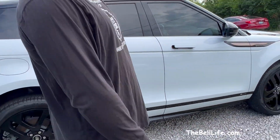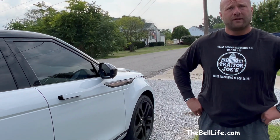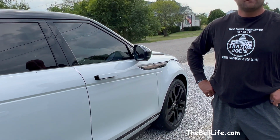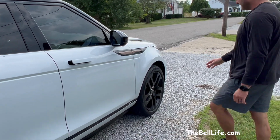So we went back a week later, and surprisingly, this thing was in the showroom with a bow on it, and it looked brand new. They did a really good job of cleaning everything up.